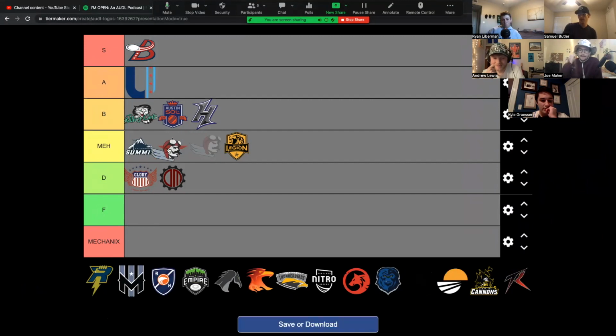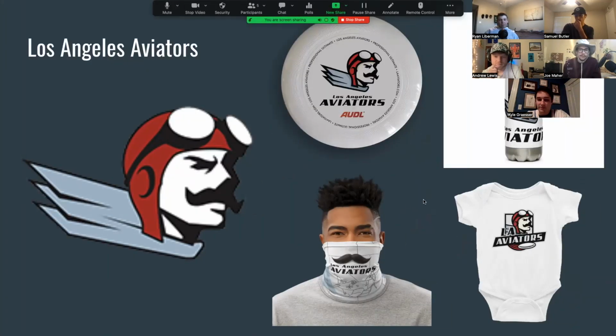For me, I think kind of highly of it because I like their name and I like their jerseys, but when I think about just their logo alone, I don't think it's actually that good. They do some really cool stuff with it, but it looks kind of like a clip art pilot. If you just told me there was a Frisbee team named the Aviators, I would be like, that's a sick name. And this logo kind of takes away from that for me. We're actually going with a literal aviator. I think it makes the team name less cool, which puts it in meh for me.